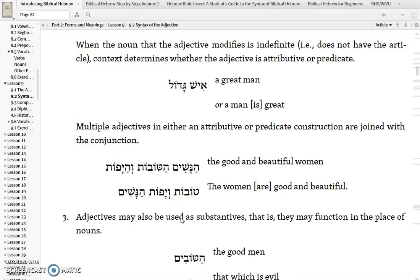Now, if you have more than one adjective modifying a noun, those attributive or predicate adjectives can be joined together with the conjunction vav. So if you want to say the good and beautiful women, it would be hanashim, the women, hatovot, the good ones, and vehayafot, the beautiful ones. The women, the good ones, and the beautiful ones, but it means the good and beautiful women.